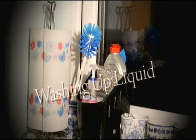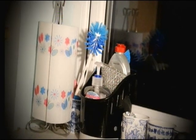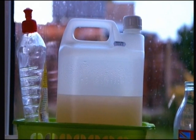So another thing we've done with our washing up liquid, instead of continually buying bottles, we bought a massive bottle of washing up liquid, and I just take it and get it refilled once it's empty, and then we decant it again to a smaller bottle so that we don't use it too much.